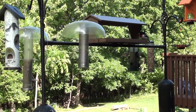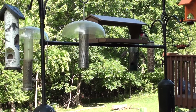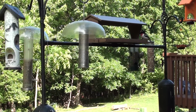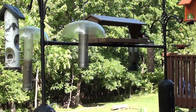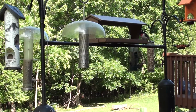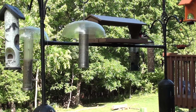So I just heard a tufted titmouse sing in the background, the Peter, Peter, Peter call from the woods there. Yep, he just sang again. Not seeing him on the feeder just yet. The two that are on the squirrel buster, the cage feeder, I think those are house finches.